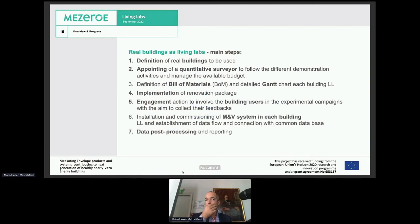And here is the way in which we are approaching real buildings as living labs in the project. In this project, as opposed to most of the other Horizon projects I've worked on, we don't have the demos selected yet, and they are not part of the consortium. We are opening, and actually it is open right now, a call for buildings. The idea is to match the available technologies with buildings that are suitable for them, so they are a good place to test them.